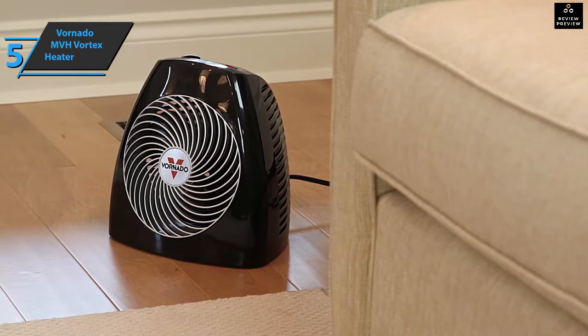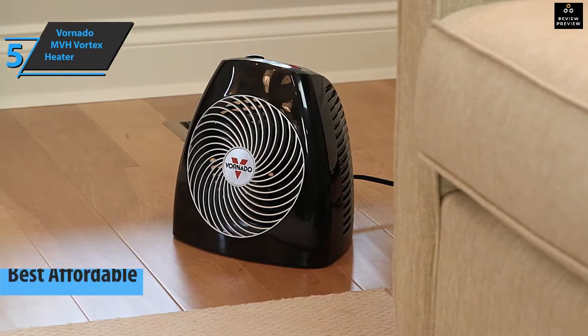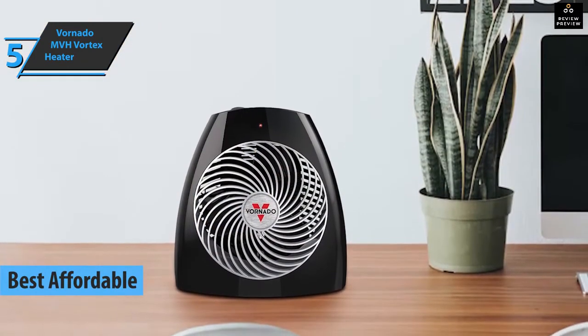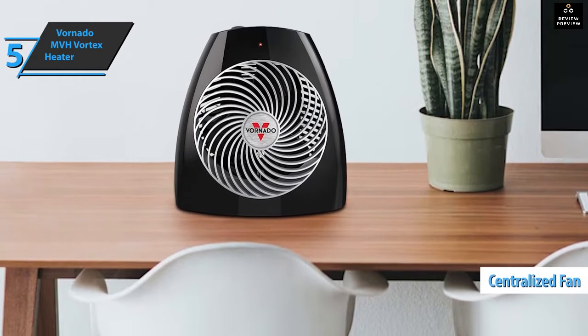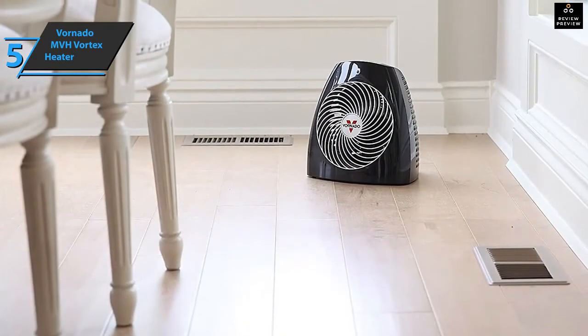If you want to save some money and still get a solid product, we especially single out the Vornado MVH Vortex Heater, which quite rightly took the title of the best affordable space heater available on the market in 2022. This is a portable space heater, pretty small in size, and specially designed to operate in cramped spaces. It has the appearance of a traditional heater with a centralized fan, which drives the produced heat into the air and increases the ambient temperature by a significant level.